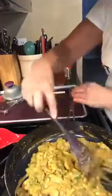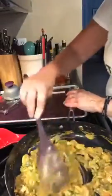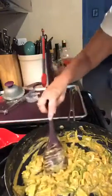The curry is starting to get in the back of my throat. I can really feel it. It smells delicious though. Okay guys, so I am just gonna plate this and show you what it looks like.